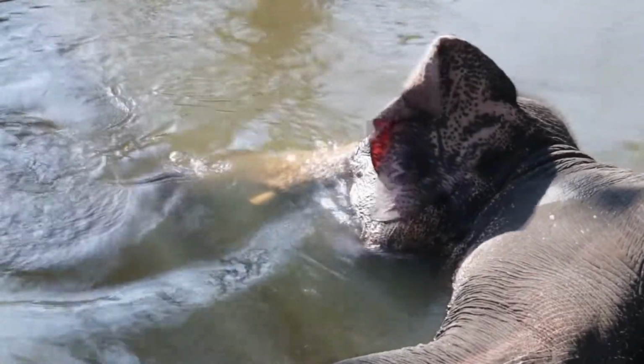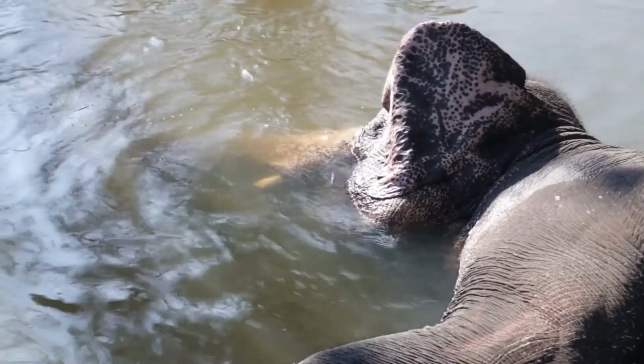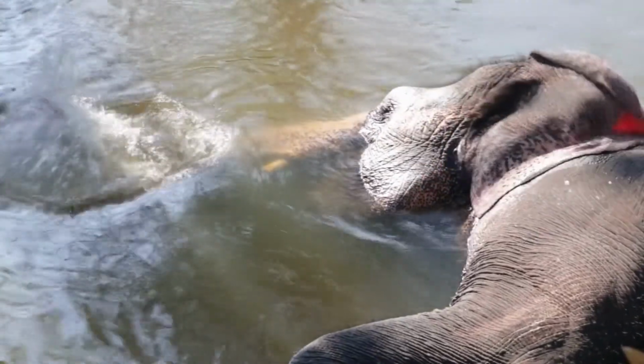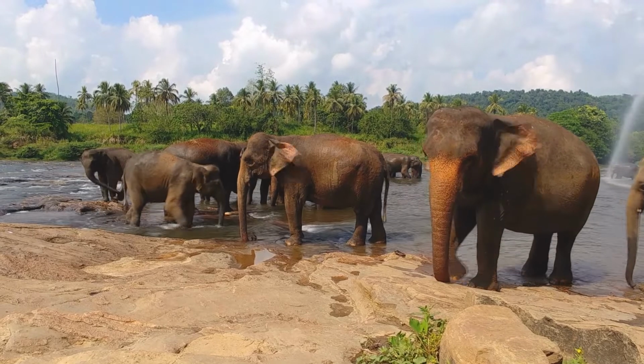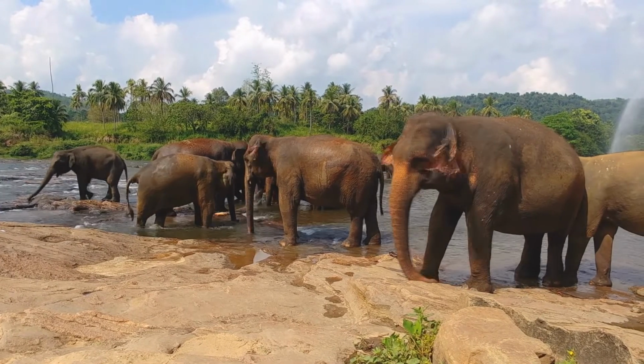Due to habitat loss, degradation, and fragmentation, the population of Asian elephants has drastically decreased during the last few generations. Asian elephants are also targeted for poaching for their flesh, leather, and ivory. Additionally, when elephants interact with the local human population, many of them are murdered.